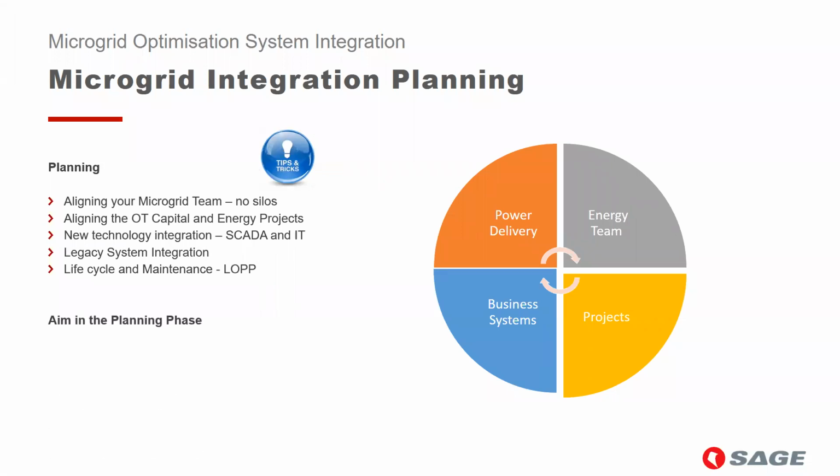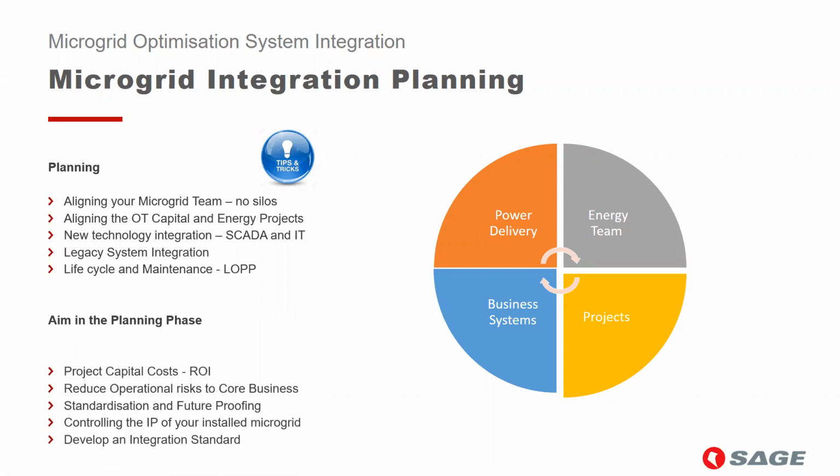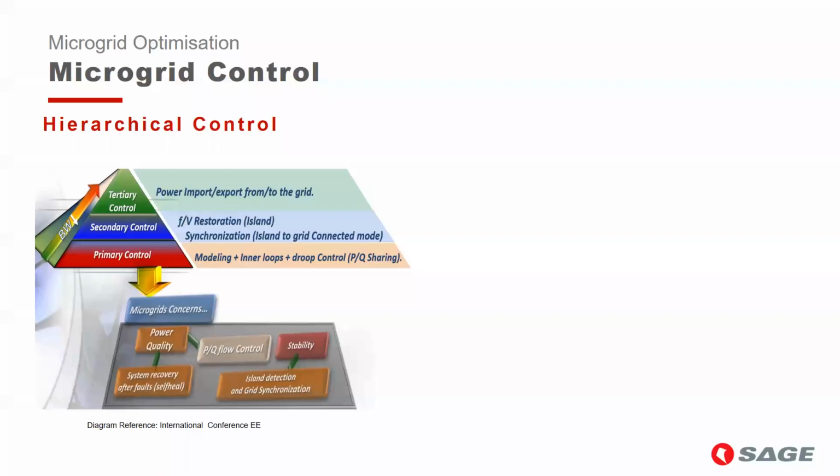The planning phase hopes to achieve the following, but is not limited to: defining your return on investment parameters, considering your risks and evaluating them through risk assessments, standardizing your design and future-proofing it, retaining control of your microgrid IP through standardization, and most importantly, developing an integration standard for future projects for your organization.